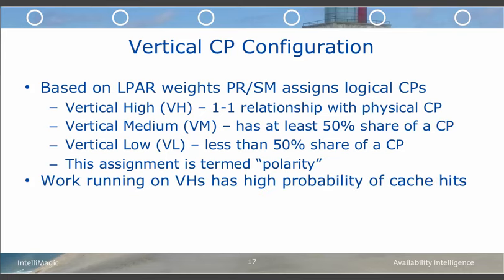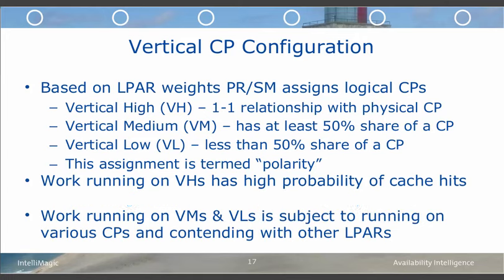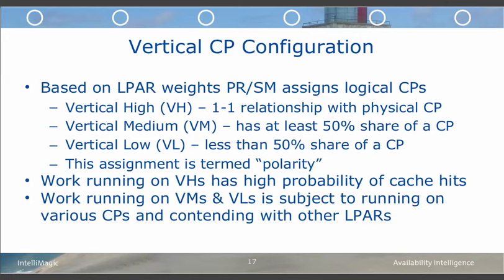Now, having more work executing on vertical highs significantly improves cache effectiveness because that work always accesses the same level 3 cache it was using the last time it was dispatched, and usually the same level 1 and level 2 cache. On the other hand, vertical mediums and vertical lows may be dispatched on various CPs where they will be contending with workloads from other LPARs, making the likelihood of their finding the data they need in cache significantly lower.